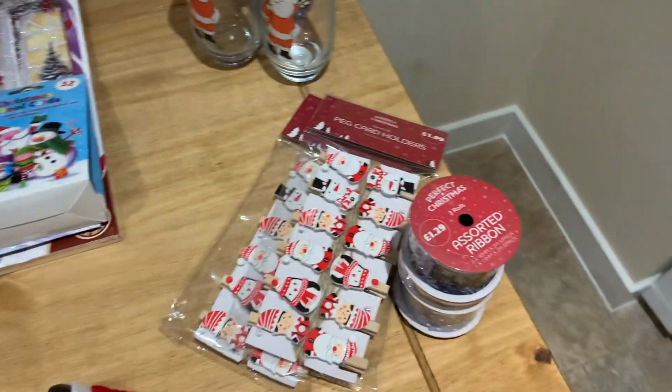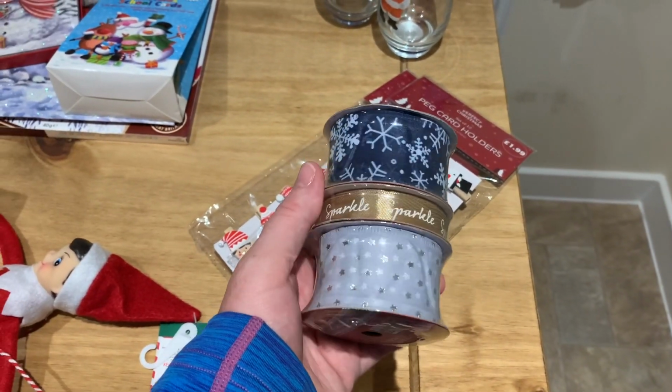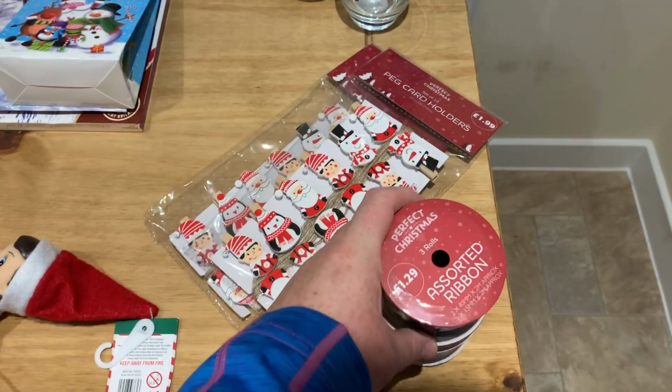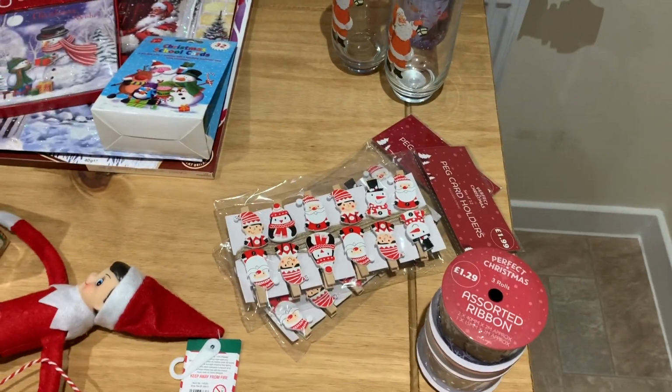So Aldi, I nipped in to grab a couple of things for some dinner last night, and I found these assorted ribbons, which I thought were really good, just to tie up some presents and also potentially for some Christmas crafts. So I thought I'd throw them in. So that was £1.29.